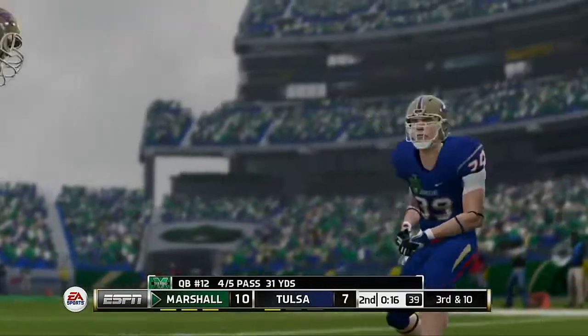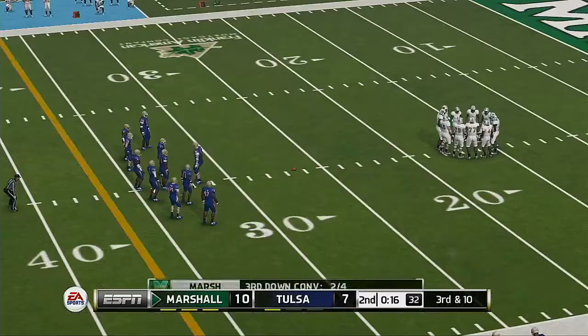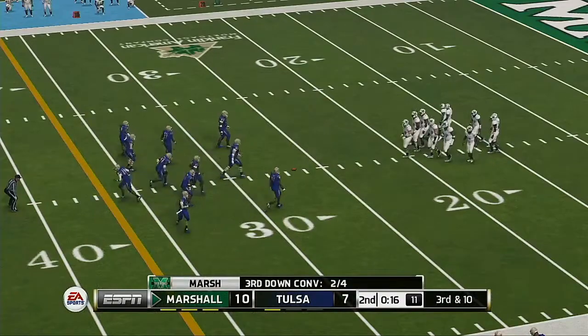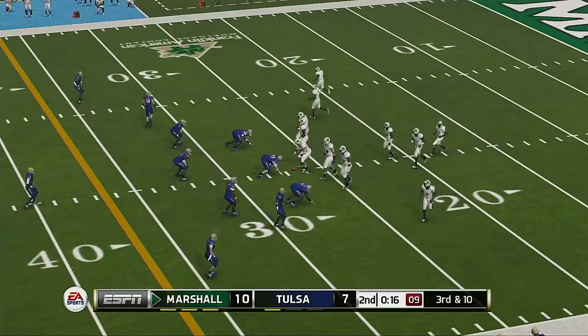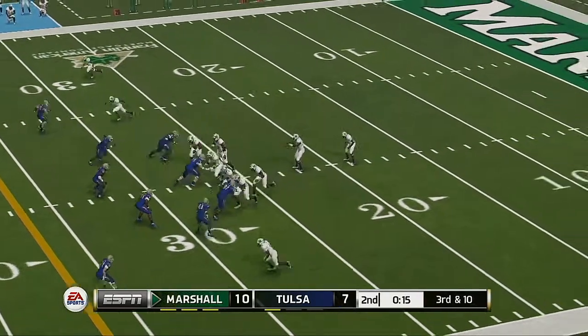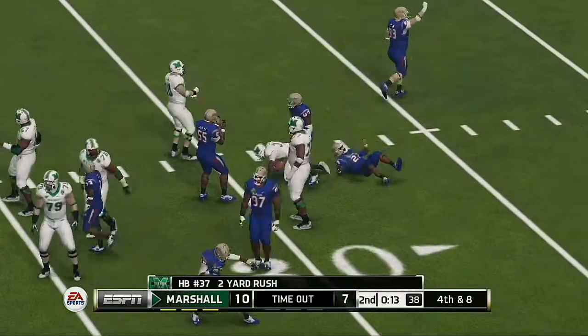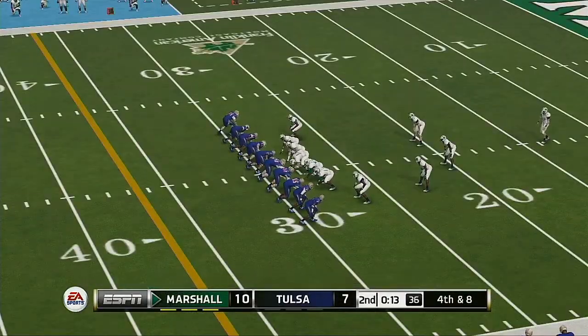Receiver, and he dropped it. That brings us third and 10. From their own 27-yard line, third down. He makes it to the 28-yard line. A great stop there, and that's going to bring up fourth down.